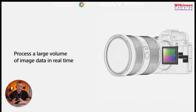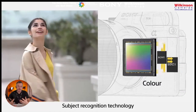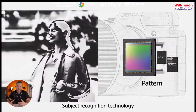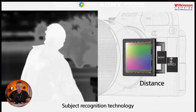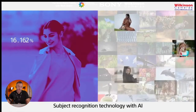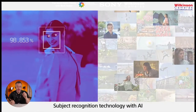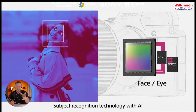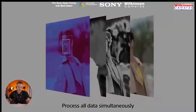And as you can imagine, the most important part, or the heartbeat, of the camera is the engine room, which is the sensor and the processor. So it's taken into consideration now here in more detail. It recognizes a subject. It looks at the pattern, it looks at the distance, and then all the programmed faces that are in the memory of the camera will then allow you to focus directly here on the face as the video shows. So it combines all that technology to give you incredible AF speed.